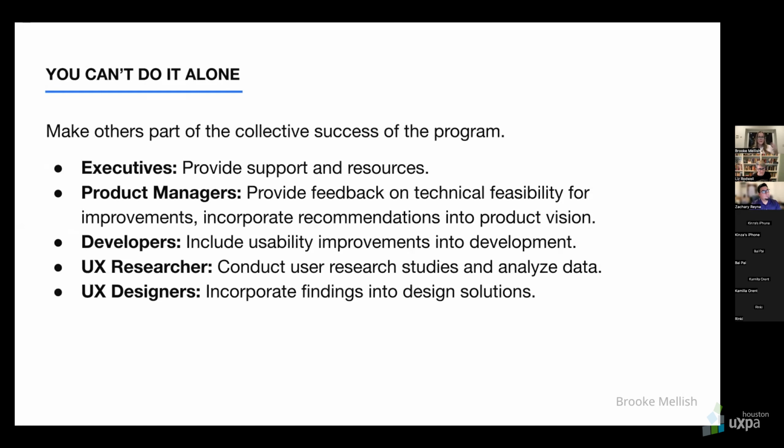So if I had to summarize all of this today, you really can't do it alone. Make others part of the collective success of your program. So executives really provide support and resources. They're providing budget for these things as well. So it's super, super critical that you get them involved. Product managers are going to provide feedback on the technical feasibility for improvements, and incorporate your recommendations into the product vision. Your developers are going to include usability improvements into development. The researchers, if you have one, are going to conduct user research studies, analyze data, and then UX designers are going to incorporate those findings into design solutions.